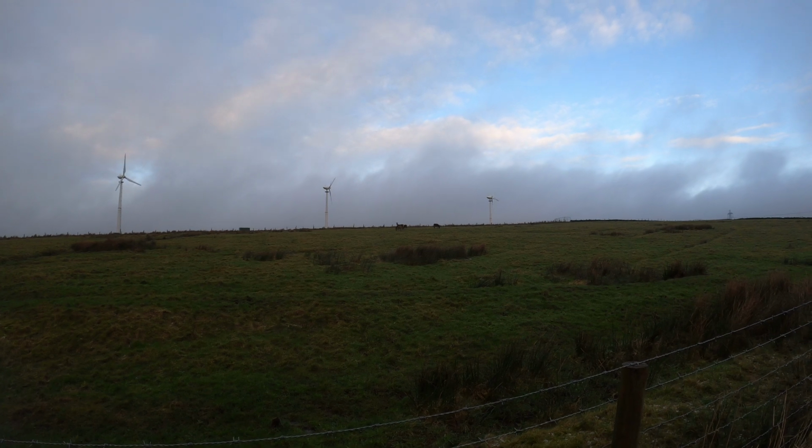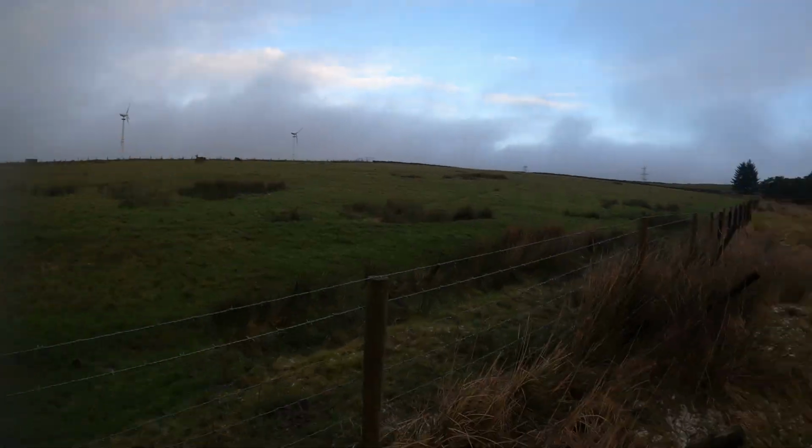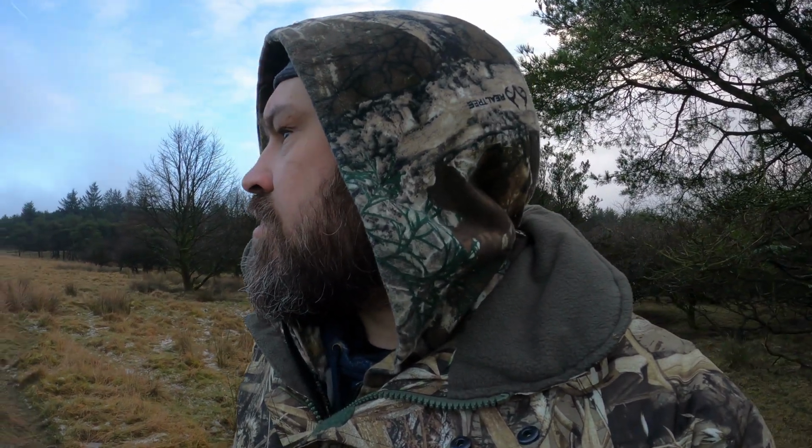Right on that back fence there. And I took a few shots, but like I've said, the fence posts are just horrific. I just wish there's a way I could get over this fence without spooking the hell out of them and get one in the middle of the field.